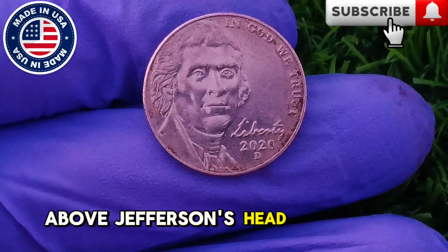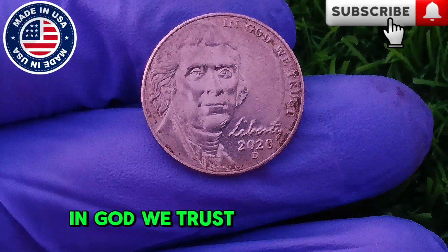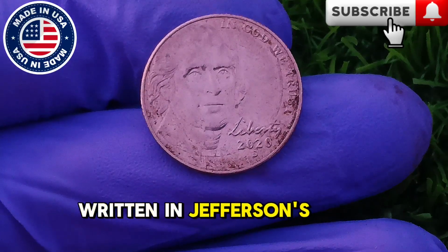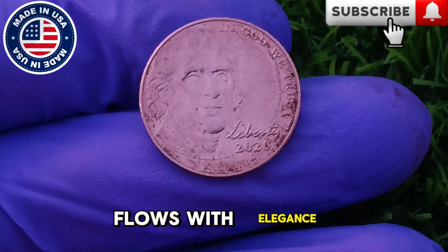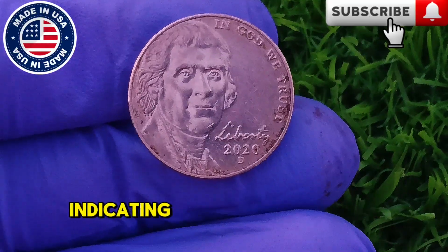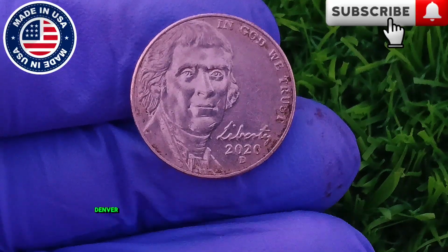Above Jefferson's head, the words "In God We Trust" stand strong, and to the right, the word "Liberty," written in Jefferson's own handwriting, flows with elegance, followed by the date 2020 and the small letter D, indicating that this coin was struck at the famous Denver Mint.